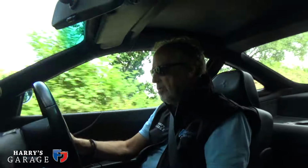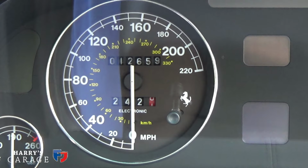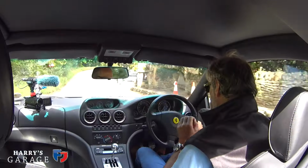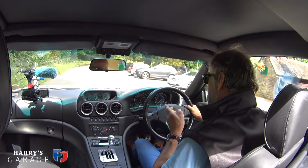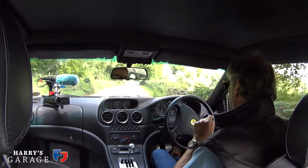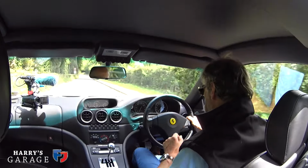Speedo goes to 210 miles an hour, which we like a lot. I see this car has done a mere 12,500 miles, 12,600 to be exact. Quite amazing. Rev counter, peak revs, red line starts at 7,500, and then oil pressure in the corner.